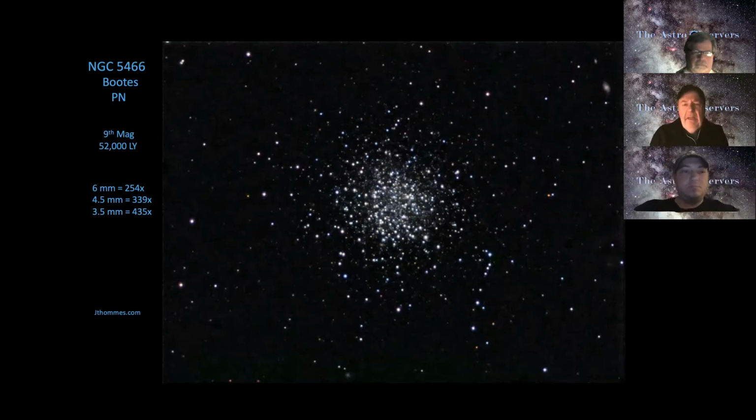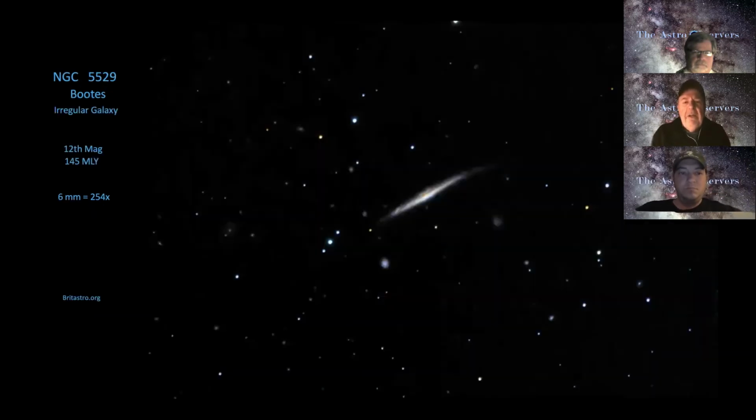Boötes. I couldn't find. Well, here I'll show you. Found this galaxy in Boötes, 5529. There's an article, and I couldn't track it down. I even looked for it this week. In one of the Astronomy Now magazines, either 17 or 18, but I checked all the ones I have.